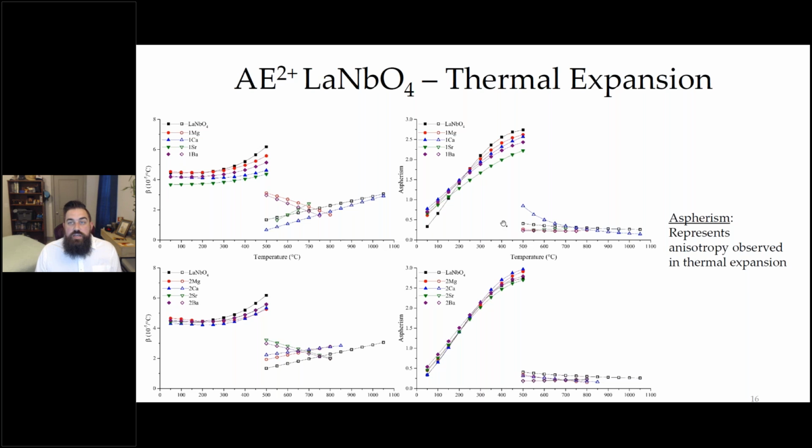Now, beyond that, looking at the effect of doping on the thermal expansion, we see that on these left figures here, the solid squares is the pure lanthanum niobate, and then the hollow squares is the pure lanthanum niobate for tetragonal. So tetragonal here, monoclinic here. We see that the doping decreases the magnitude of thermal expansion in the lanthanum niobate.